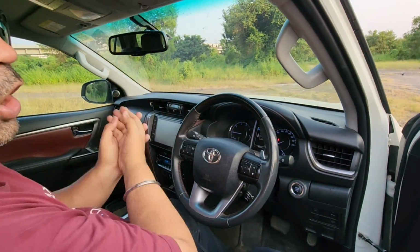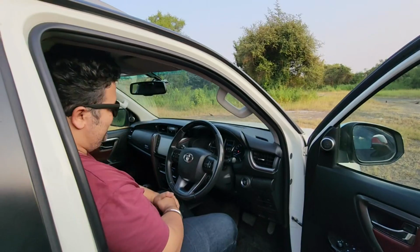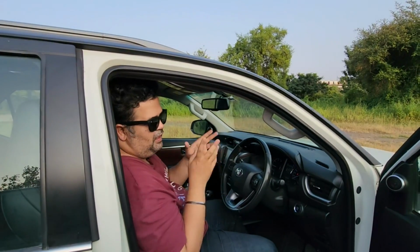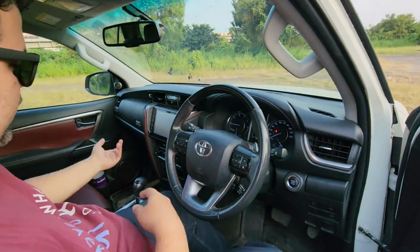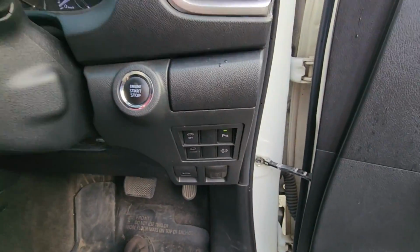There is in fact a big competition of who has the bigger screen, while Toyota is quietly lagging behind in this interior. The quality could have been, of course, better. The Gloster is far more superior in that way, which I will show you after this. And you've still got ventilated seats, AC that works really well. You've got a lot of old school buttons here.